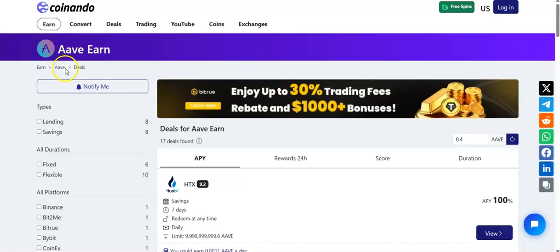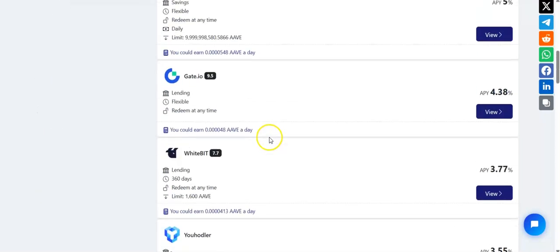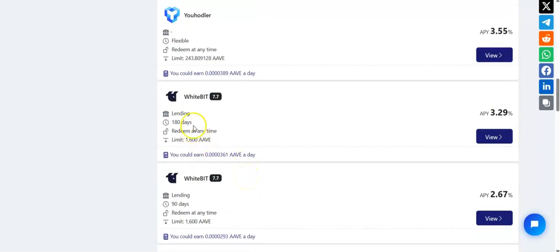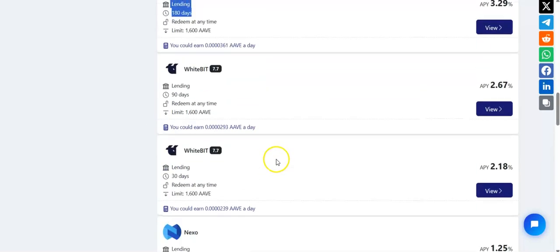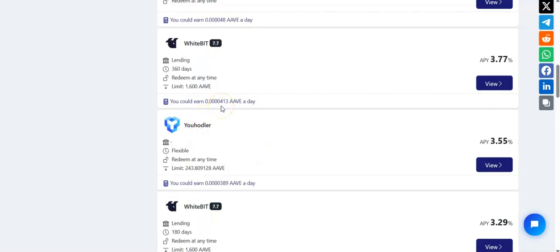Anyways, if you're looking for staking for AAVE, guys, go to Coinondo. There's 17 deals that were found. So do your homework here. There are limits and things, and you do have the number of days you have to leave the coin there, like 360 days, guys. 1 year, you just can't see that far down the road. I would say even like 6 months, you don't want to lock it up for. Look for flexible, maybe 30 days. You just can't judge the market so far down the road.